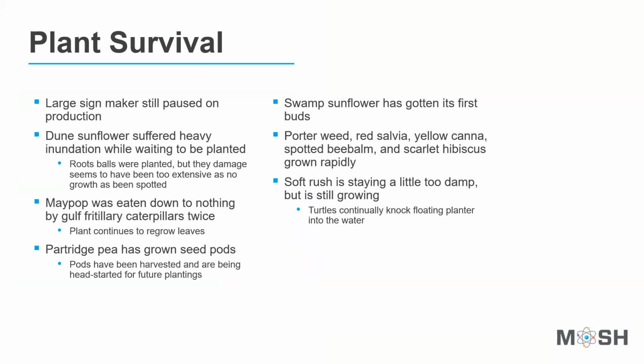So as far as plant survival's gone, it's actually been really well. We've only lost one plant, and that was our dune sunflower. We had a few days where there was a lot of heavy rain before we got them in the ground, and they just did not make it after that. We also had a lot of maypop eaten by Gulf Fritillary. It is still alive. It has come back for a fourth time now, and we are working on keeping it going.